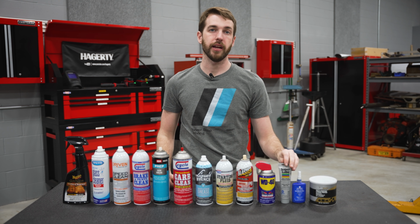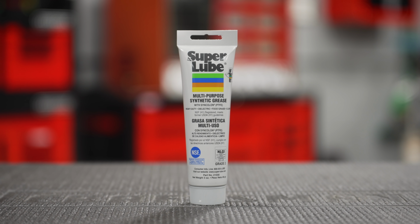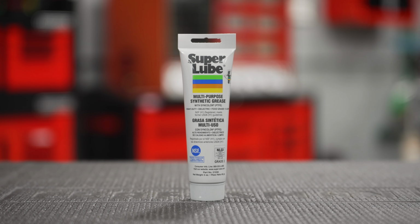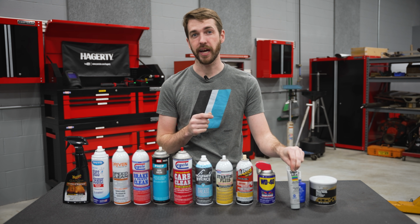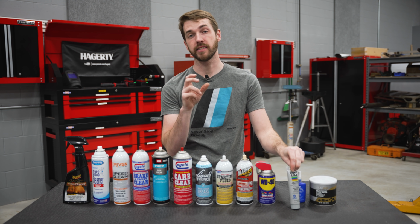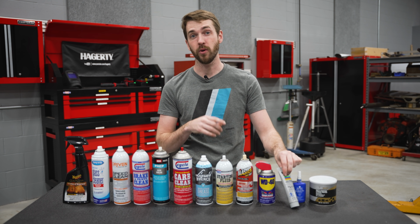The third one that we're looking at here is a simple dielectric grease or a silicone grease. And the reason you want to use one of these is for electrical connections that you're putting together, especially like a GM weather pack connector or something that has a gasket to it. This makes those gaskets assemble properly and sit correctly without being pinched, so they actually remain weather tight.